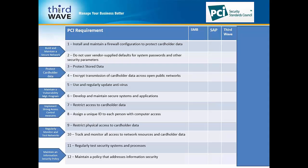They need to certify that all these 12 options are checked off, meaning they're using a system that's protecting their data. They're restricting certain people from seeing a card. They're maintaining a firewall. So a lot of this is on the business to handle.